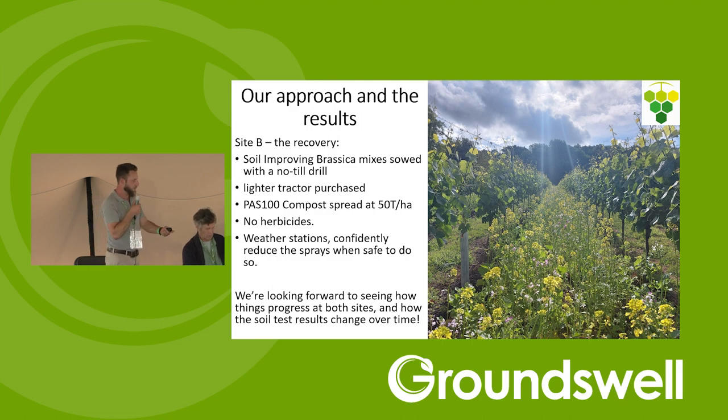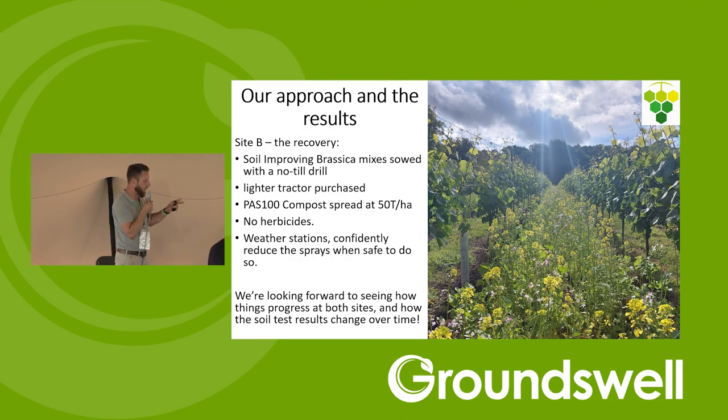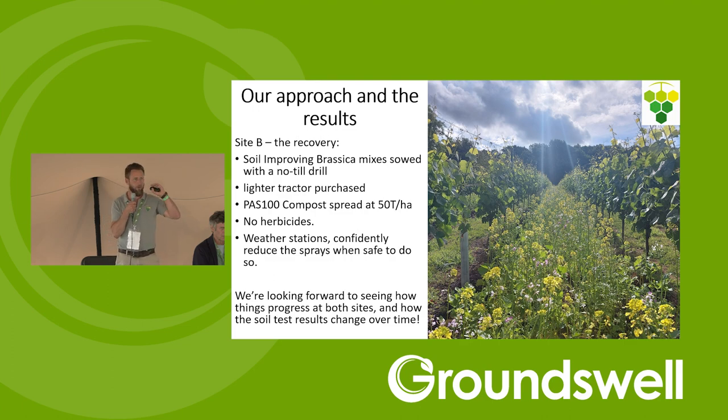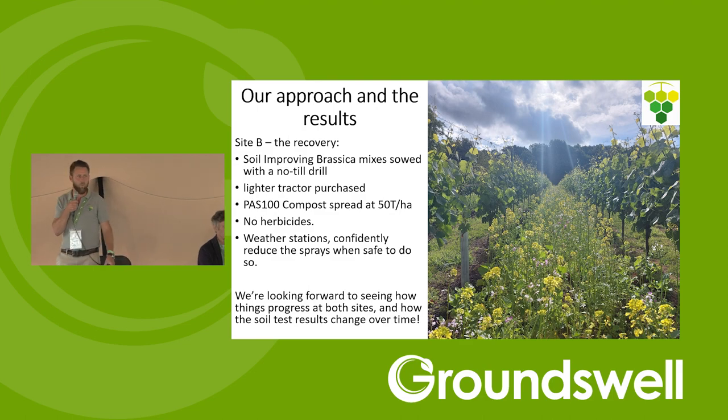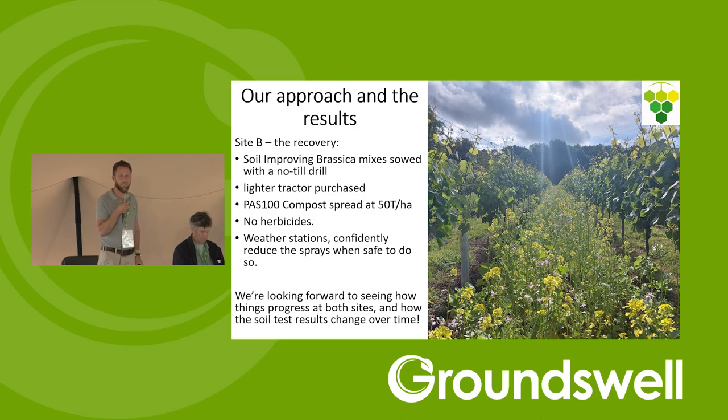So our approach, what did we do with site B? Obviously site A, we just leave it as is, it's doing really well. And what we found with site A and B, something I didn't mention before, was that the yields in site A were always very consistent. They were a nice 7 to 8 tons a hectare, very comfortable. And interestingly, the feedback from all of the wineries was always, wow, where did that fruit come from? And every year we started to realize that the fruit the winemakers were commenting on was always from a regen site. And we thought, well, there's got to be something in that. And this is why. The soil was healthy, the vines were healthy, and things worked better.